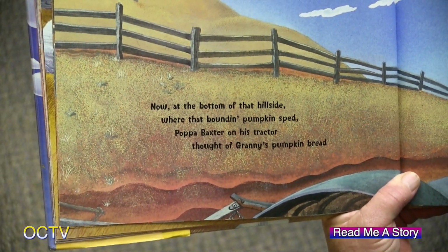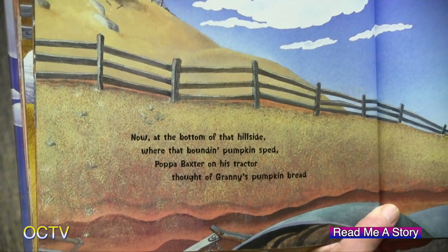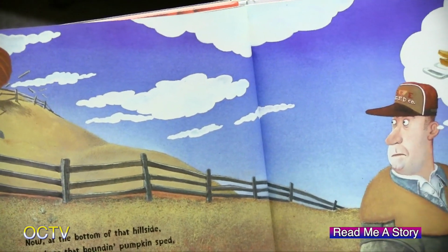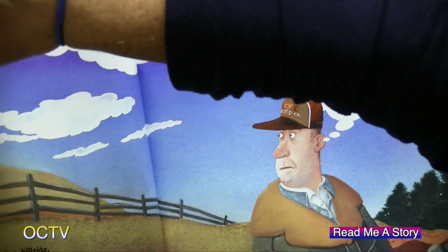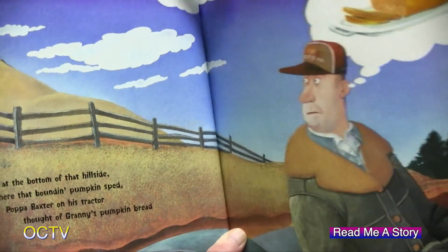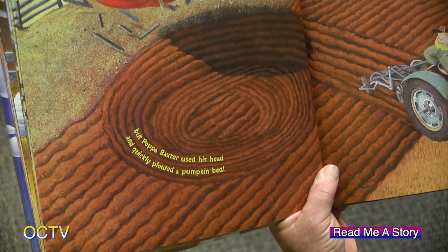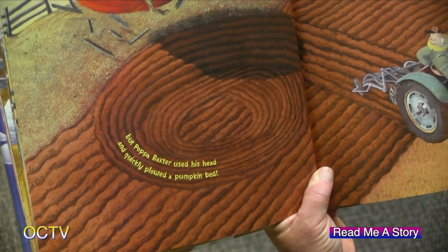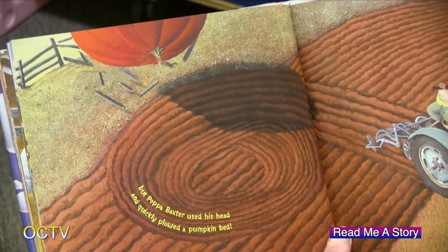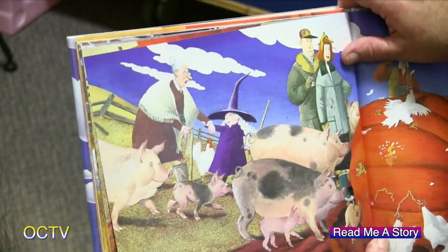Now at the bottom of the hillside, where that bounding pumpkin sped, Papa Baxter looked on his tractor and thought of Granny's pumpkin bread. That's what was in his memory. Oh no, I see the pumpkin way up there coming down the hill. This could be a problem. Oh no. But Papa Baxter used his head and quickly plowed a pumpkin bed. Look, he made a circle with his tractor. I wonder if that's going to stop the pumpkin. Do you think so? I think it did.